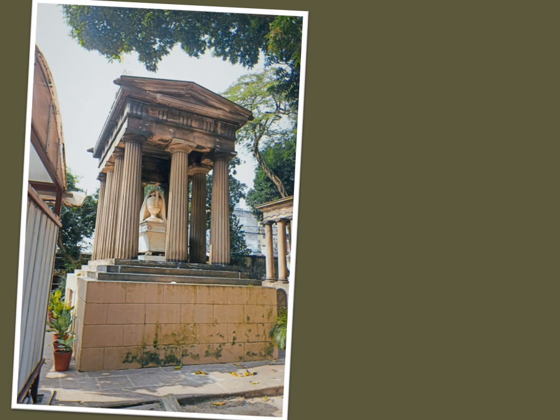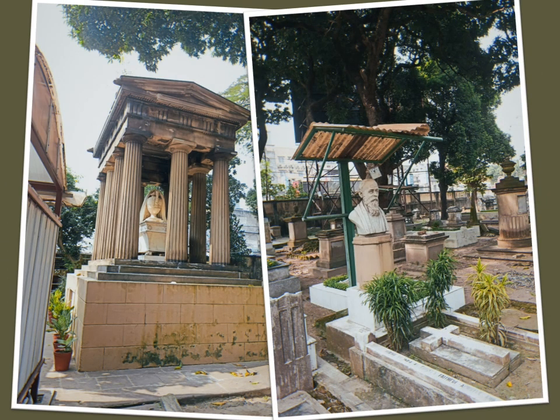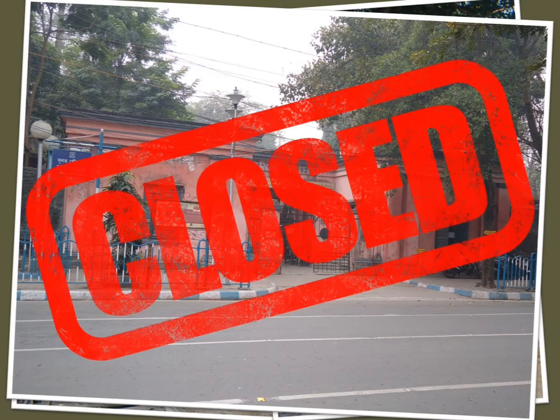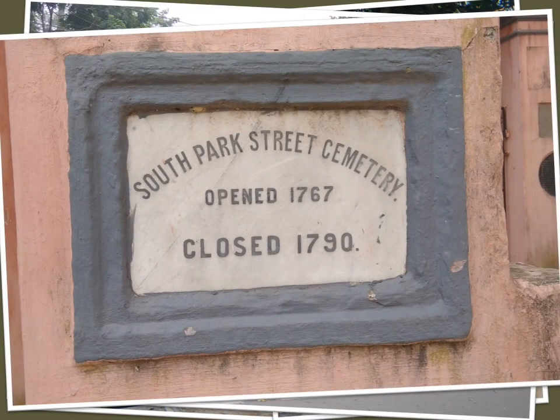However, the opening of the vast Lower Circular Road Cemetery in 1840 meant the unofficial end of South Park Street Cemetery and its neighbours. Unofficial because burial in previously purchased family vaults continued well into the 1930s. This inscription at the cemetery gate is somewhat misleading because it gives the year of closure as 1790, which is in fact both true and false. The cemetery did close once in 1790 but had to be reopened due to pressure, and remained in continuous use till 1839 and 40.